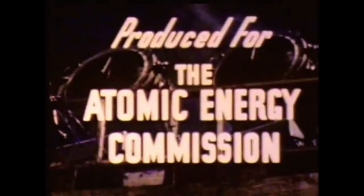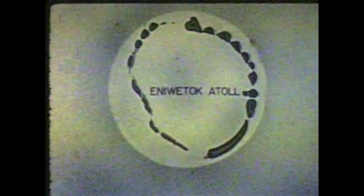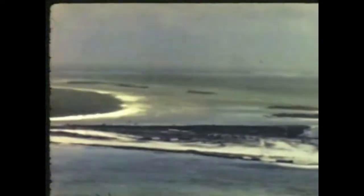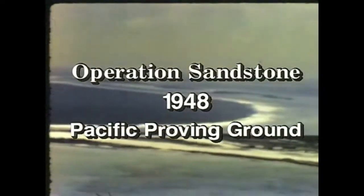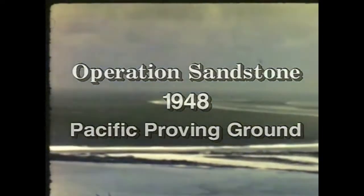An advanced element of Joint Task Force 7 is surveying AEC's permanent test ground, Eniwetok Atoll, more than 4,500 miles west of the California coast. With test time only moments away, final time signals are called by Colonel Preuss. Split seconds separate us from the detonation.